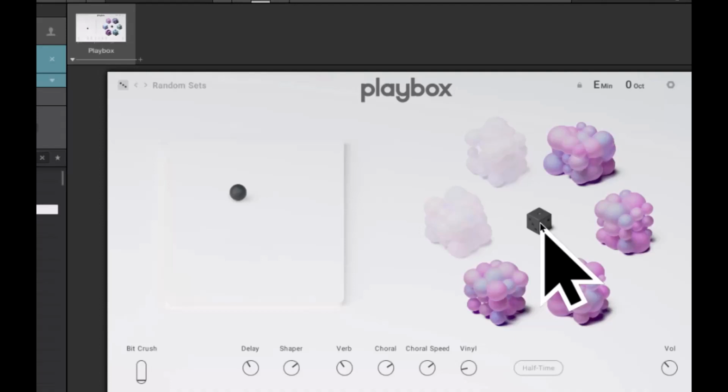Anyway, I hope you can see why this is one of my favourite instruments, one of my favourite wastes of time, as the song goes. Let's have a look at another one.